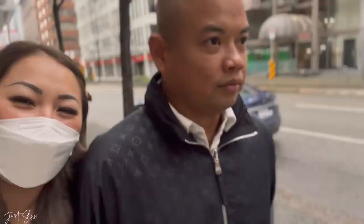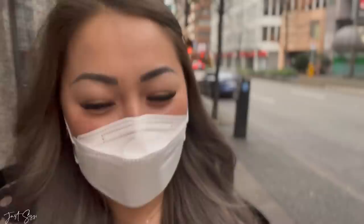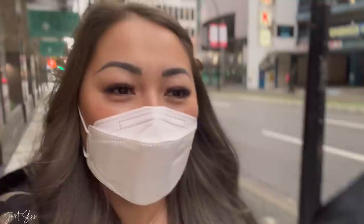The rain has stopped. How do you feel? Cold. I'm so happy the rain stopped. I hope it doesn't rain later because I didn't bring an umbrella from the car. So we just checked into the hotel. Now we're walking to the restaurant. Should be a couple blocks from here. One more block?